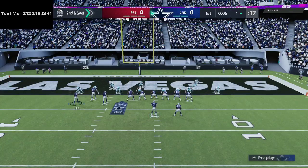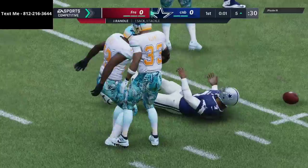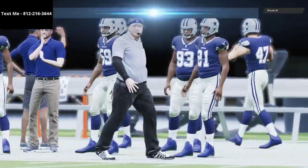So like right here, I'm going to try to hit the running back. And I'm not going to be able to do that. I'm just going to have to step up, take my medicine. And sometimes you have to do that. You know what I mean? Like, nothing's open, you just take your sack. Like, he did a really good job there.